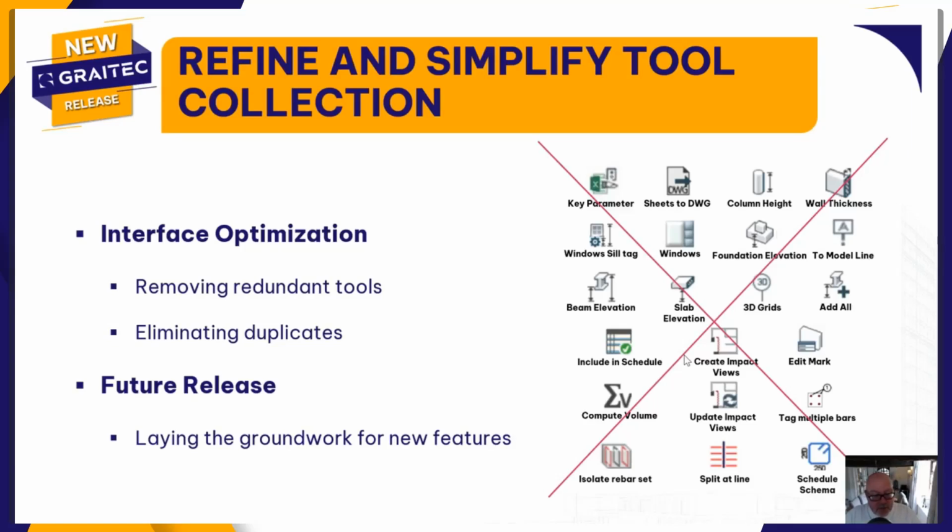It'll export to DWG, PDF, DGN, NWC files, so we can basically batch export now. So we didn't need Sheets to DWG, it was a redundant tool. Other things that have been added in, like the column height, that was something that didn't exist before, and now it does. Again, with some of our rebar tools for the isolate rebar set, the split at line, and the schedule schema, these are tools that Autodesk have added out of the box. So now it's better to be using these features.